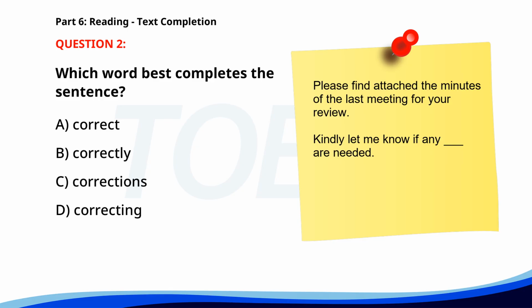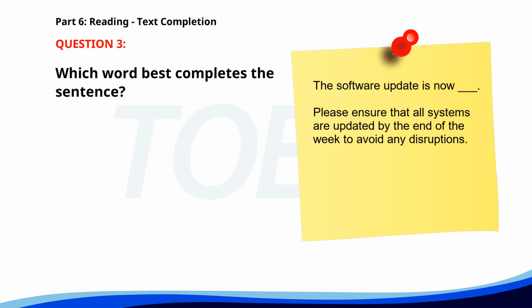The correct answer is C. Corrections. Number 3. The software update is now news.